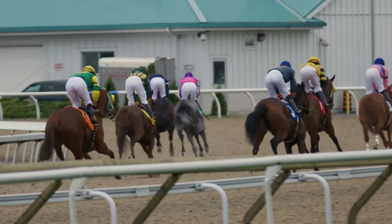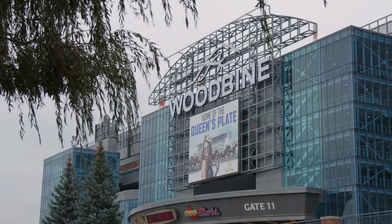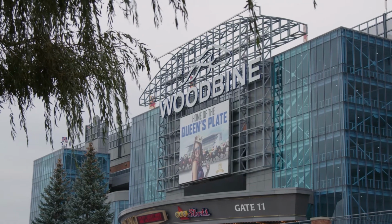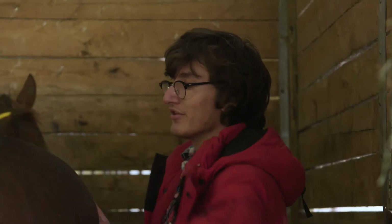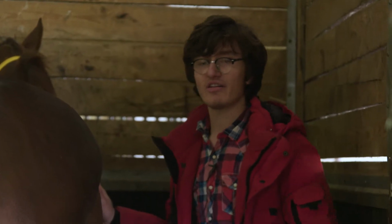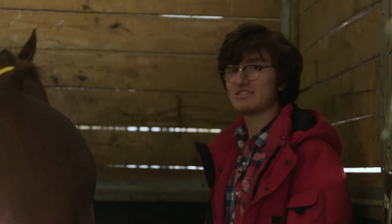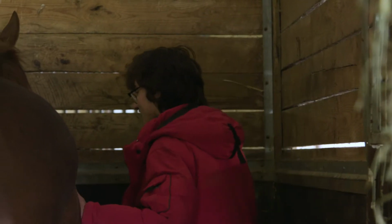I've been coming to the track for years with my family. I had one of the coolest moments, I would say, of my life here. In 2010, I was here for the Queen's Plate, and I actually got to give the Queen flowers. My mother wouldn't let my brother come with me because she, I guess, didn't trust me, or she was quoted as saying he's either going to meet the Queen or get arrested trying. I figured the latter was going to be true, but it turns out that it wasn't.